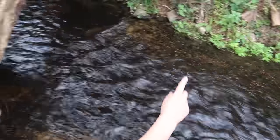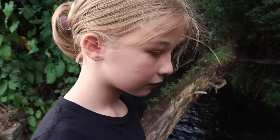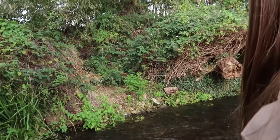And over there where that log is, sometimes we see some eels, and we caught some eels once. Obviously we let them go. We just catch them to look at them. We kept the net in the water just so then we could see them clearly. We would never hurt them.